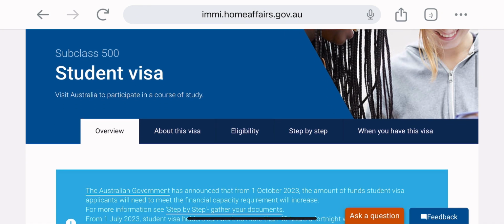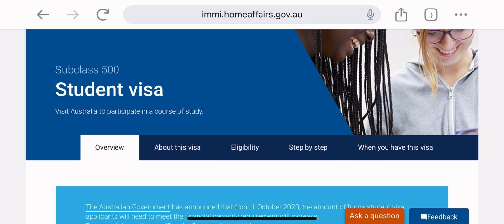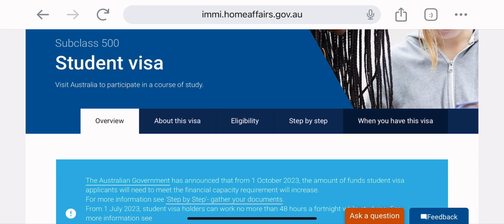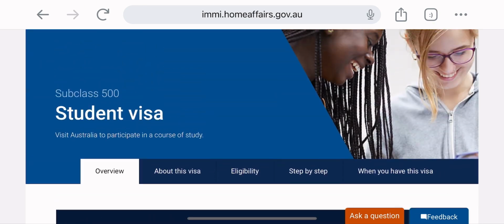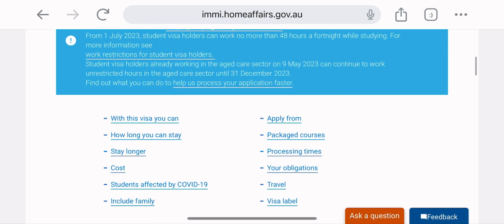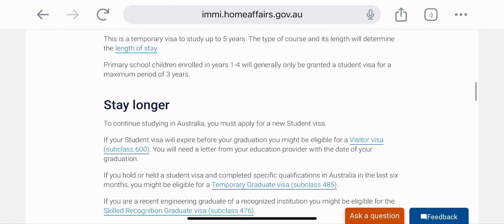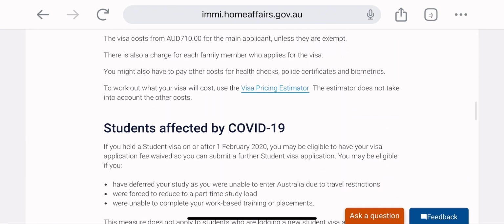Some people said it was since last year. Some people said it started from October 1st this year. So we are almost ending October. If there is a change, it could have been shown on the website. However, I am assuring you that there is no change, okay? There is nothing like you can never change your course of studies.